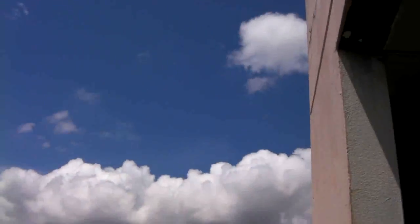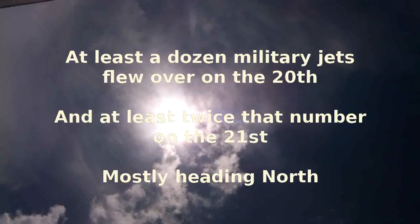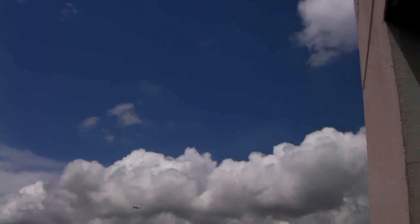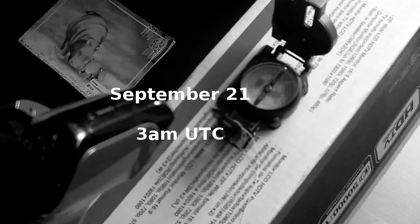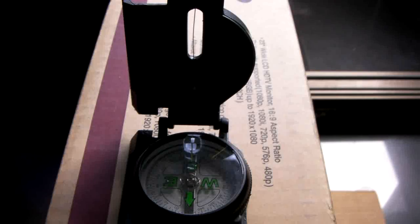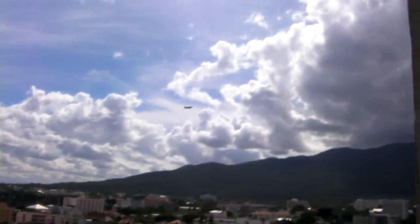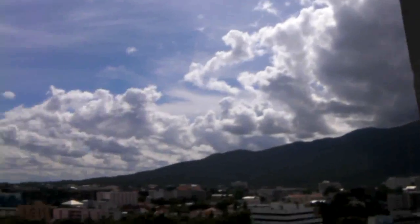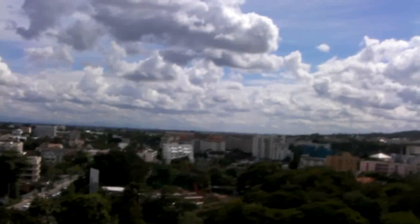Jet flying past. If I can catch that. A lot of jets going past this morning. This is the 6th one this morning. There's another one. Let's count. 2, 3 dozen now.